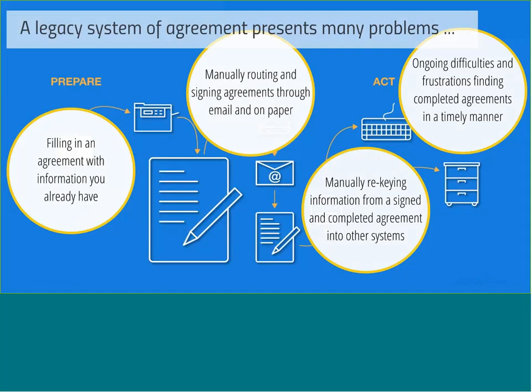The legacy process that organizations use today has many problems every step along the way. It takes time to fill in an agreement using information you've already got in other systems. From there, manually routing that document from person to person through a workflow and signing off on documents through email or paper is a time-consuming process. From there, once you've got a signed off on document, it takes time to get that information extracted and back where it needs to go. And there are difficulties and frustrations along the way. It can be hard for people to find a printer or scanner. Maybe the information is hard to access, and it can take a lot of time to get these documents completed end-to-end.